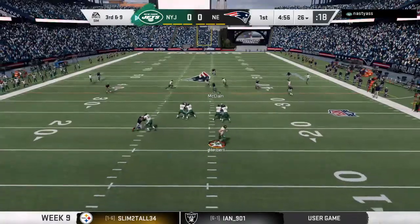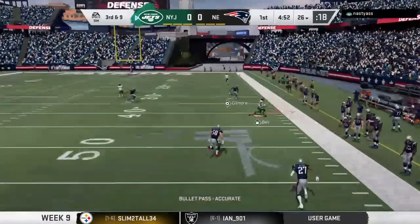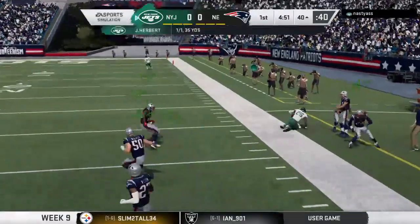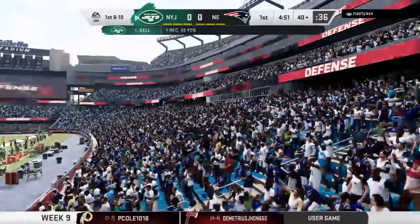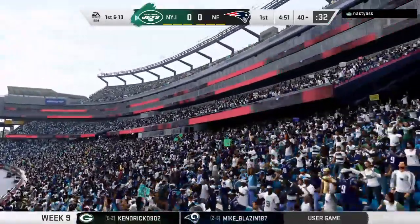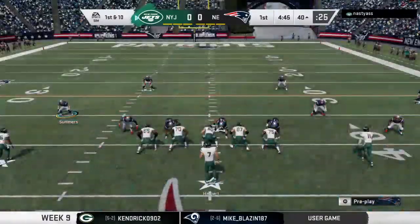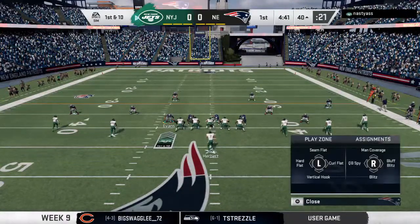To throw on 3rd down. Herbert flush to his right. He's looking deep for Bell. Well, this is taken in. It's complete. And he's able to get this to the 40-yard line before he's out of bounds. And that one results in 35 yards. So the big play moves him all the way across midfield to the 40 now for 1st and 10.